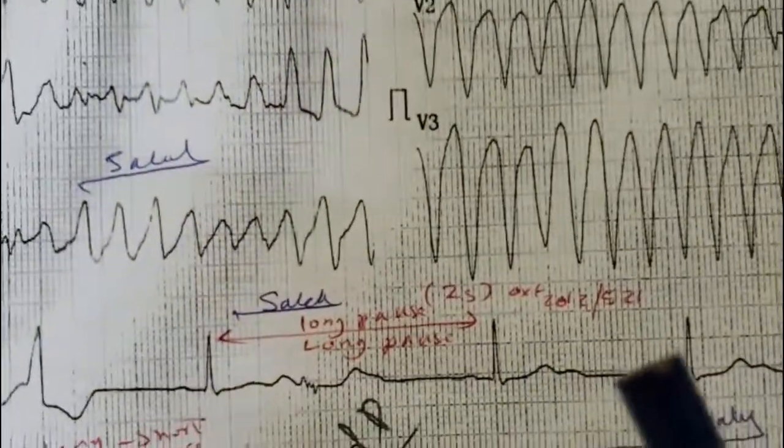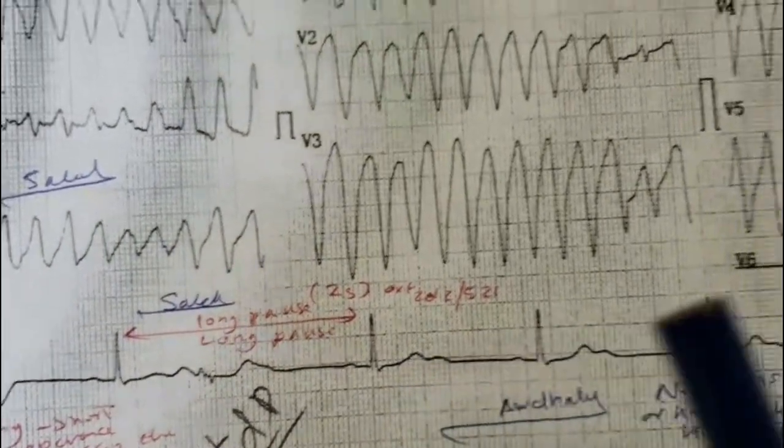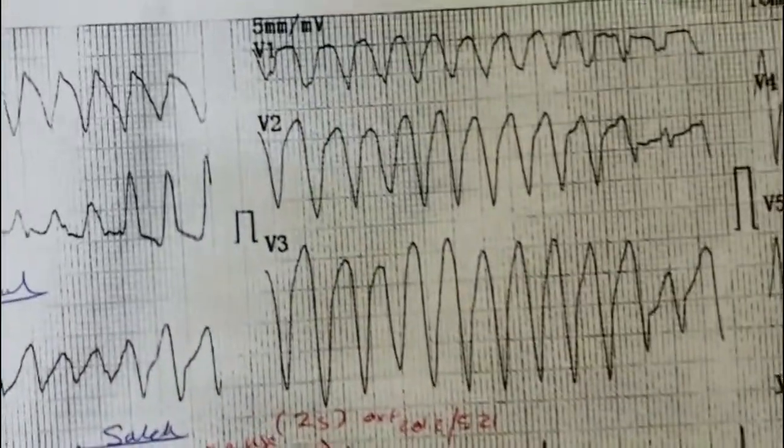Look at the ECG: sinus rhythm. There is a bradycardia and second degree AV block.